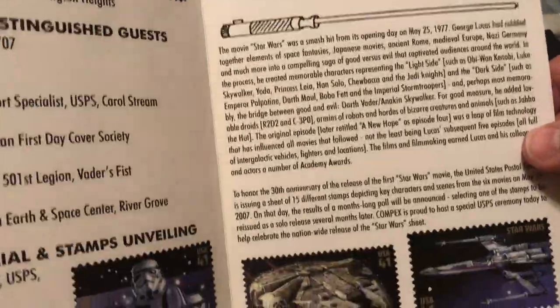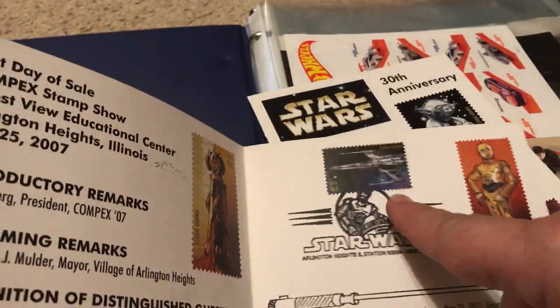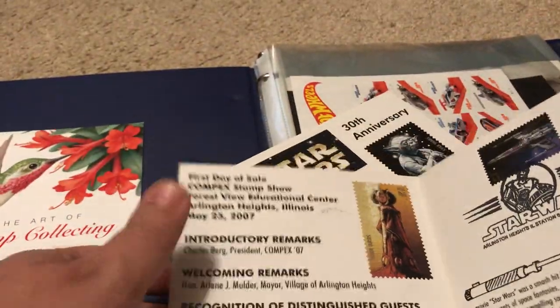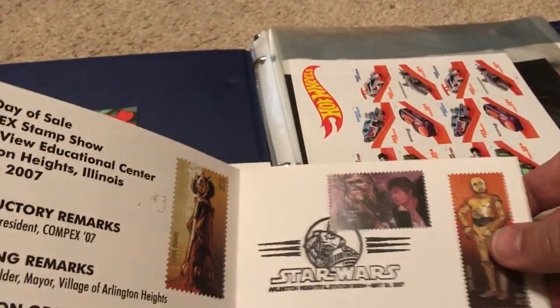And I have these Star Wars 30th Anniversary May the Stamps Be With You sets. This was a freebie. It's basically a first day cover that was given out at Arlington Heights, Illinois Stamp Station. It included one stamp with the first day cancellation cover. It's this specific thing that was marketing the Star Wars release, so it was just a fun freebie. And then I got this one with Han and Chewie, that one with X-Wing Fighter. So these are just cool. Each one has a first day cancellation cover on it.